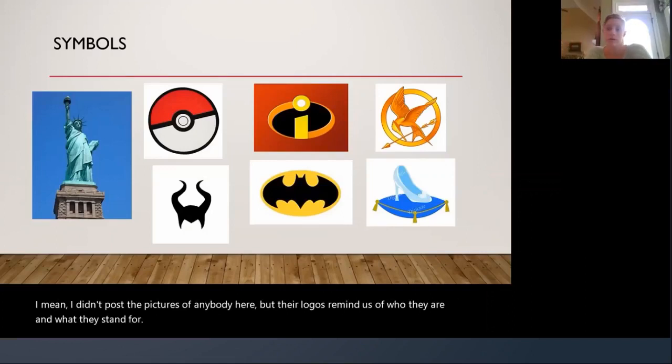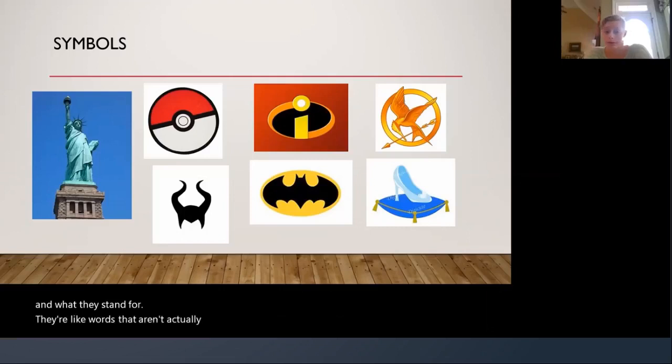They're like words that aren't actually spoken. Every word has a meaning and refers to something, right? If I say tree, you probably think of a large oak tree with a nice green shrubbery around the top. Symbols do this too.